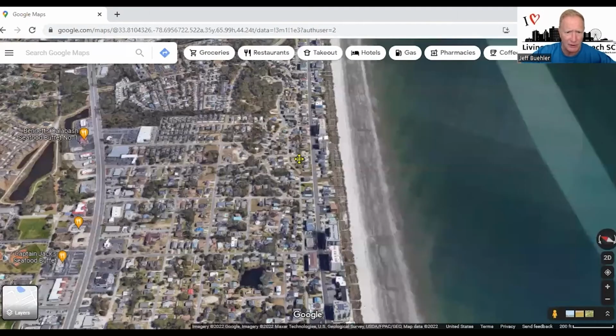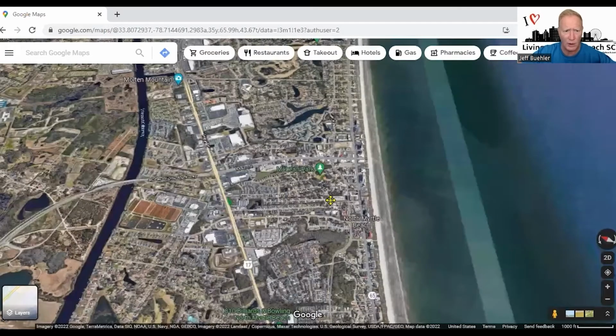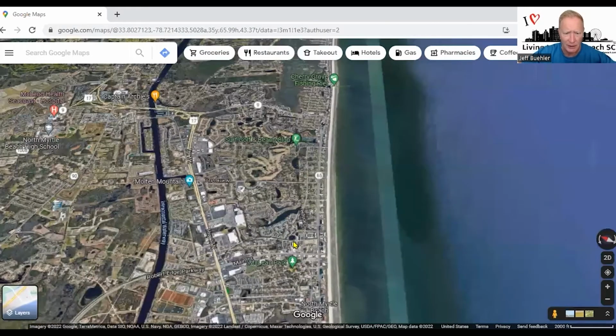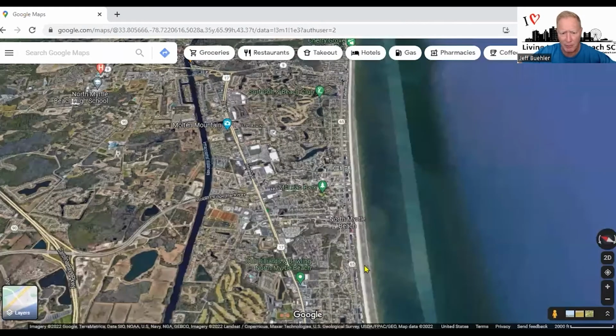We're going to zoom out some more and we'll find our way. Okay, so this is definitely going to be more your beach type properties.